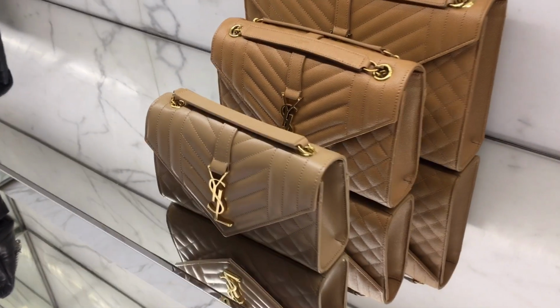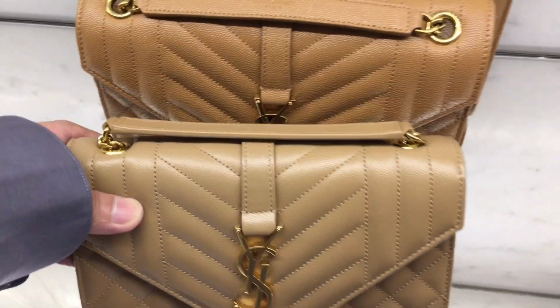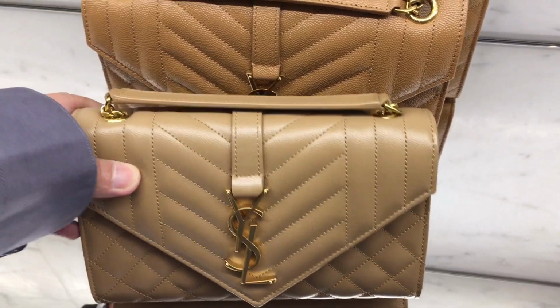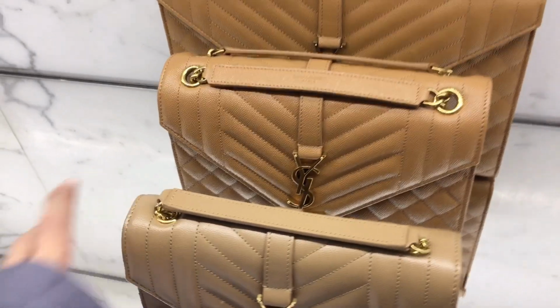How about this deep, rich caramel color? OMG, super yummy. Reminds me of coffee. This one, so we have the small, medium, and large. So please don't quote me on the sizes, guys. More eye candies.